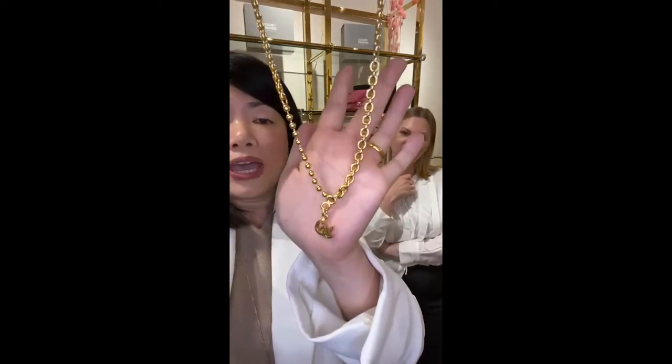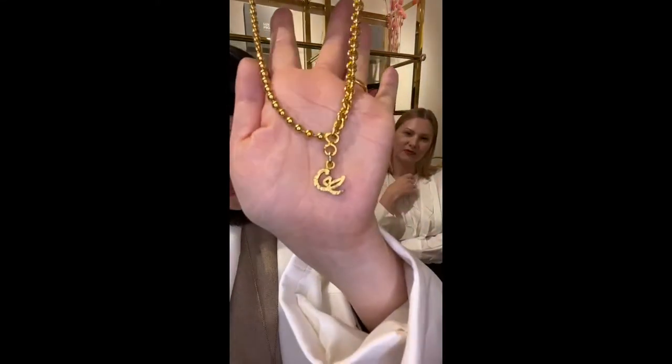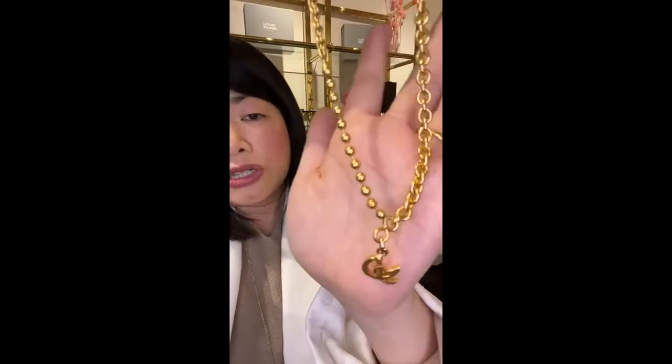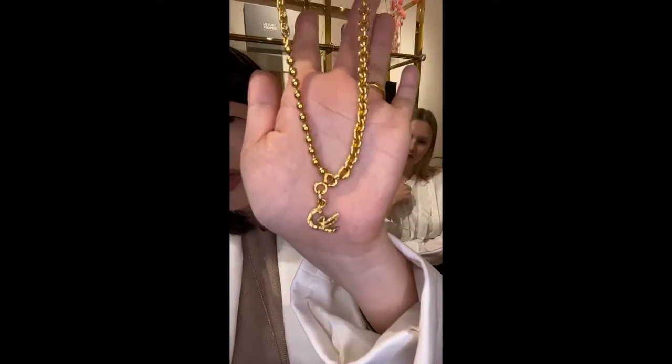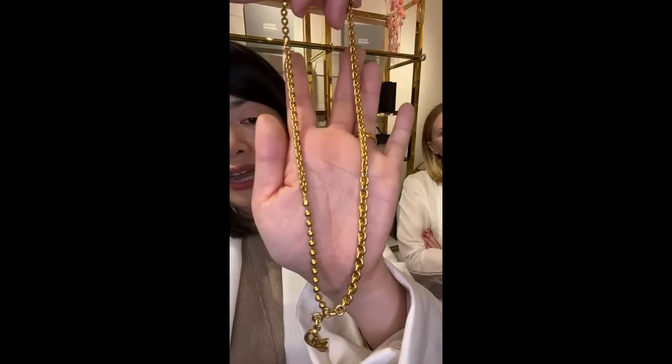So we have this lovely Lacroix necklace here. And it features the Christian Lacroix logo. And I just love the different styles of chain on one chain here. Ab Fab, that's the show.